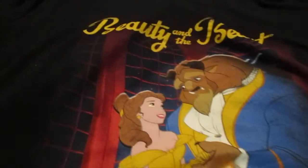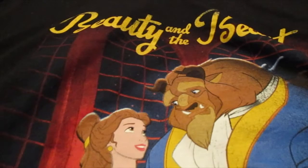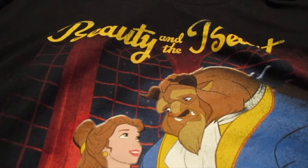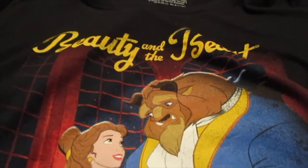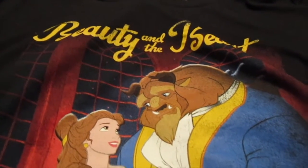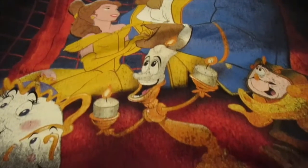Belle has become my favorite princess because she understands what it's like to be different, and she has become my hero. My question to you guys is, what's your favorite Disney movie from when you were growing up? Leave it down in the comments below. As I said, Beauty and the Beast has always been my favorite movie. I love it so much. But anyway, let's move on to the next item.